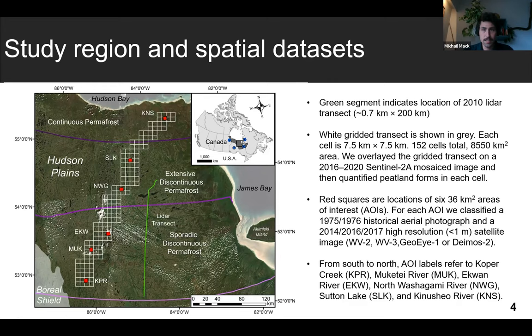And then lastly, we set up this gridded transect across the whole area, encompassing all of these smaller AOIs, and then used a mosaic Sentinel image, which you're seeing here, for interpretation of peatland types and also peatland complexes within each of these 7.5 by 7.5 kilometer squares.